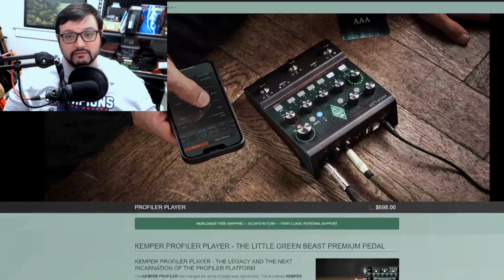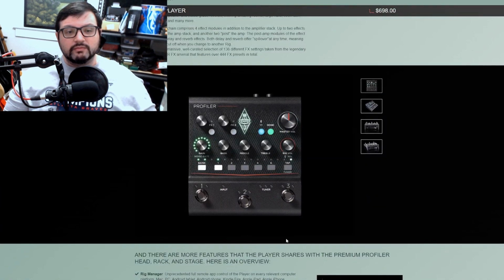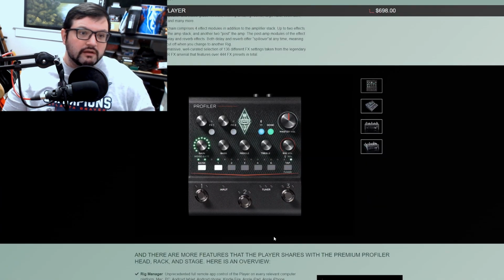They've had the same algorithm for 10 years. They never really updated it. They came out with liquid profiles. That kind of upgraded things a little bit, but that was very underwhelming.